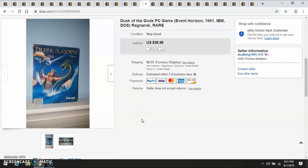This was a trash find. Somebody must have just cleaned out something, or I don't know what the situation was, but this is Dusk of the Gods PC game. It's from 1991. And apparently it's hard to find, but not worth that much. I mean, I got it for nothing, so whatever I made on it was fine.